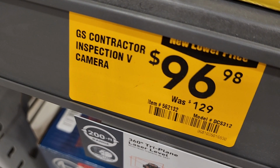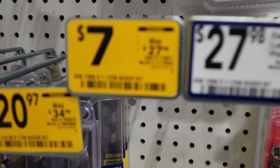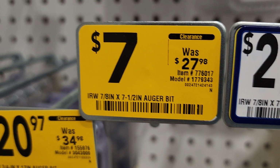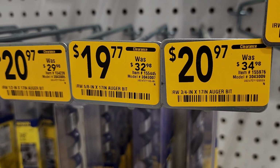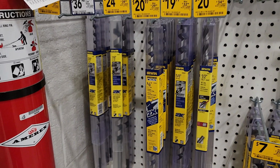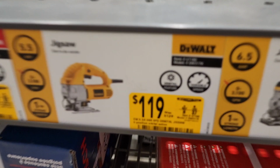from General. $96.98. And you got a lot of bits here, auger bits. I did end up picking a few of these for the channel. So not this time, but last time I saw them, they were actually cheaper at another store, I believe. But just keep an eye out for these. Sometimes you get some crazy prices on those.